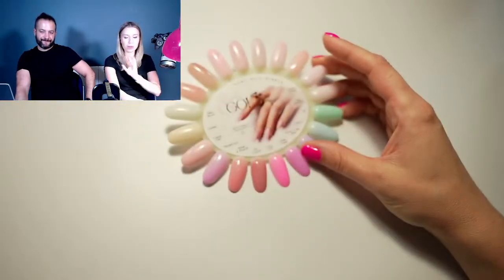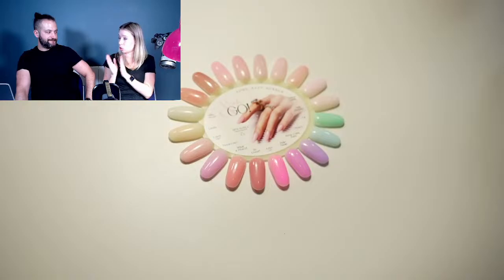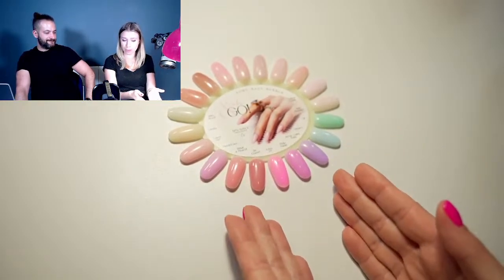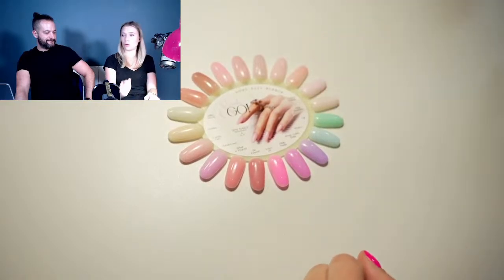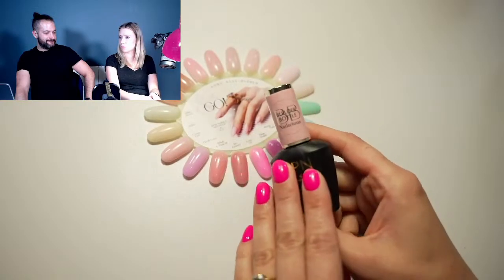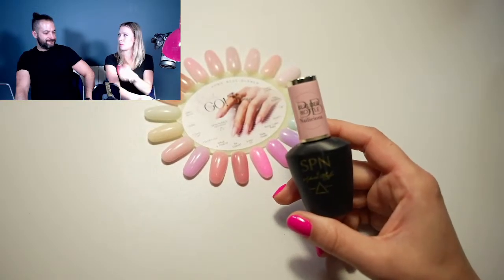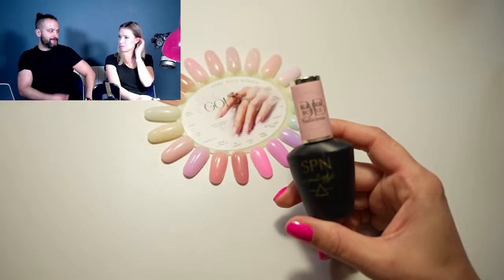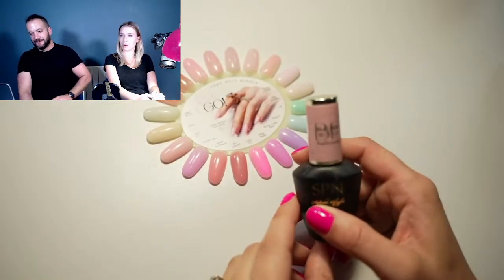For me, it doesn't matter if we're talking about short nails. If she chooses the rubber base, fine with me. If she chooses the builder in the bottle, fine with me, because on the next appointment I will see if the product works. So basically you can't recommend one over the other? No, because both of them are very good.